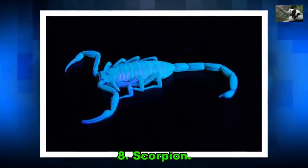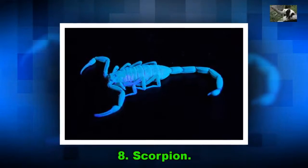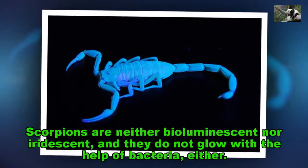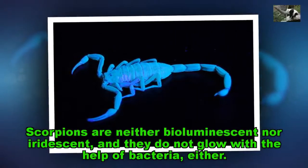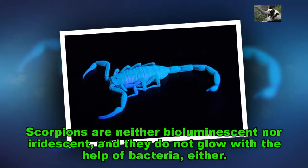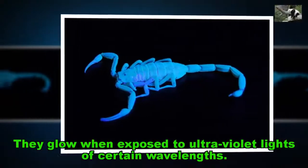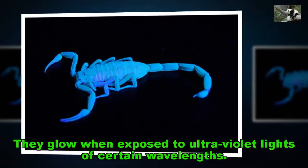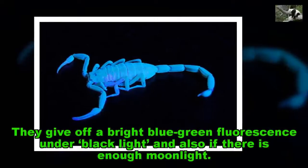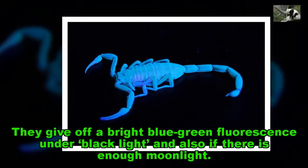8. Scorpion. Scorpions are neither bioluminescent nor iridescent, and they do not glow with the help of bacteria, either. They glow when exposed to ultraviolet light of certain wavelengths. They give off a bright blue-green fluorescence under black light, and also if there is enough moonlight.